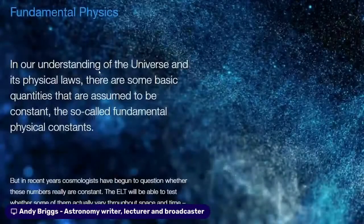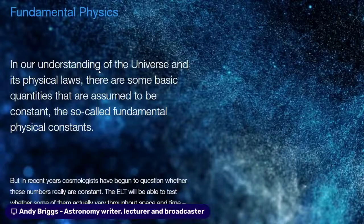Also, the ELT is going to be used to probe some of what are considered constants in the universe, the so-called physical constants. And they want to use the ELT to try and test whether some of these constants that the astronomers and astrophysicists use are actual constants or whether they vary over time.